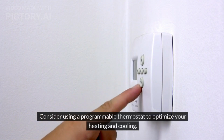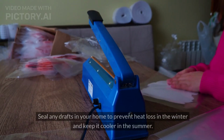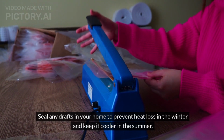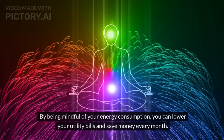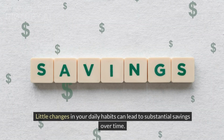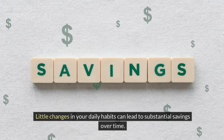Consider using a programmable thermostat to optimize your heating and cooling. Seal any drafts in your home to prevent heat loss in the winter and keep it cooler in the summer. By being mindful of your energy consumption, you can lower your utility bills and save money every month. Little changes in your daily habits can lead to substantial savings over time.